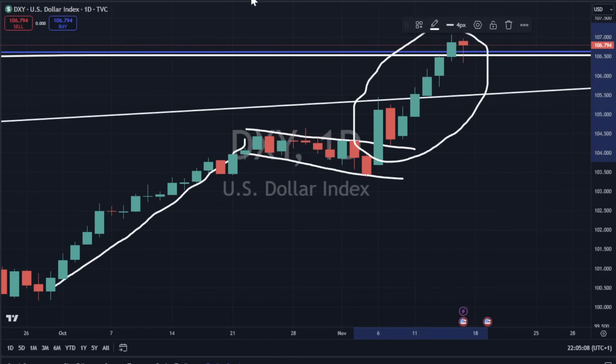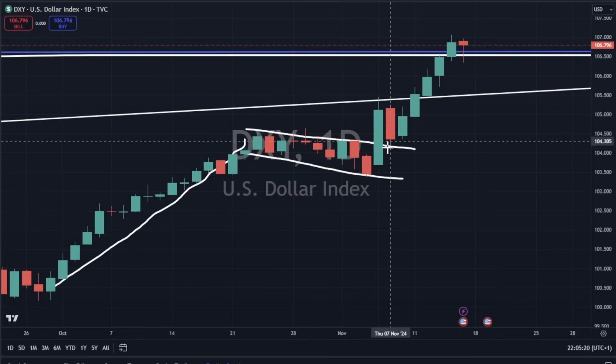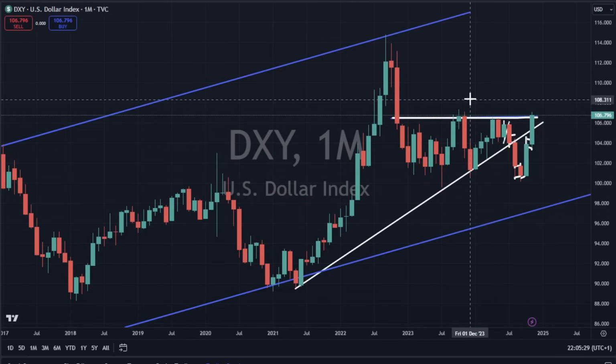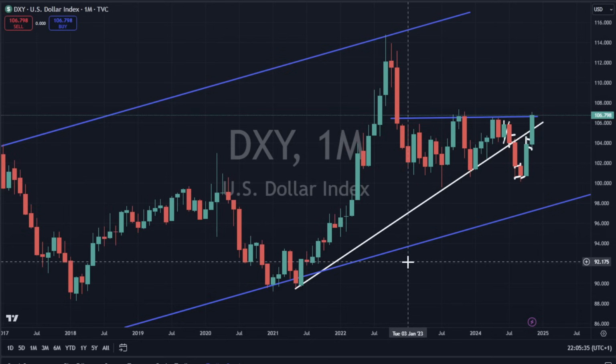Stronger yields in America compared to the yields in other currencies and the strength of the monetary policy of the currencies that this is being evaluated against is what gets you the mismatch between the DXY moving up or down. So right now, we're right on that resistance support level. We are trying to potentially break through it, and that's basically where we're at this moment.